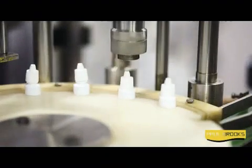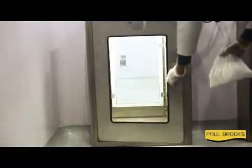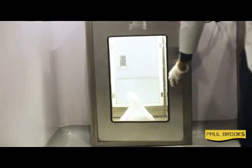Pakistan to have a class 100 compliant sterile ophthalmic area approved by the Drug Regulatory Authority of Pakistan to manufacture its range of eye care products.